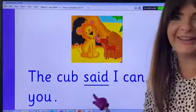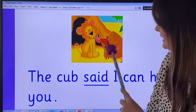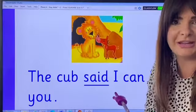Oh, who have we got here? We've got Leo, haven't we? From our story, The Lion Who Wanted to Love. And here he is, having some love with the baby antelope that he helped. I wonder what this sentence says about the story. Shall we read it? Ready?